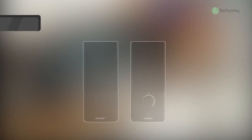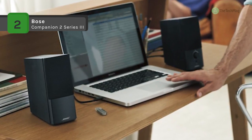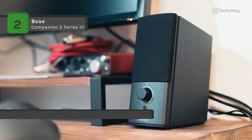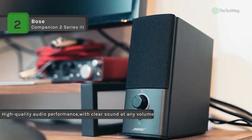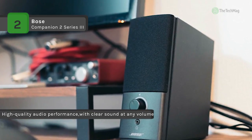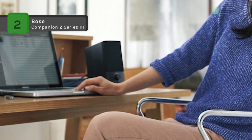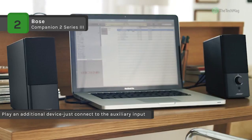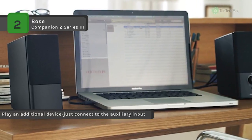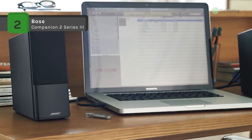The Bose Companion 2 Series 3 Multimedia Speaker System is a stereo sound system highlighting TrueSpace digital processing circuitry for massive, lifelike sound no matter what the source. The ported cabinet layout offers a more in-depth, low-end performance. The system also emphasizes an auxiliary port that enables you to connect other devices. For convenience, there's also a volume control and a headphone jack. You'll enjoy performance that's significantly greater than your original speakers, and it's the most affordable workstation speaker system from Bose.